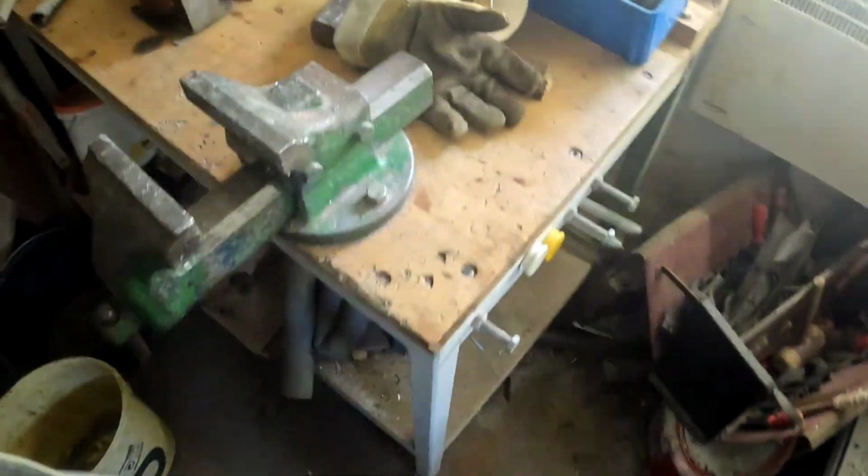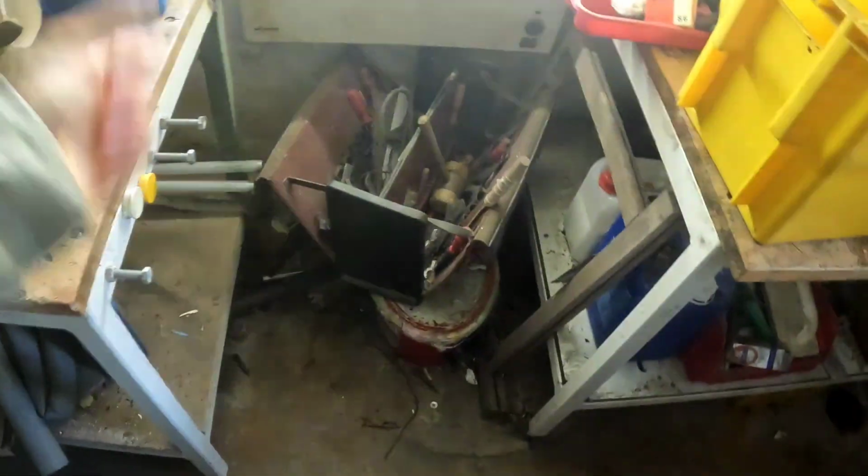This thing here, pretty much same thing. And this one is already beaten apart, so we pretty much just have to extract the copper from it. That's also going to be very easy. So yeah, that's really, really nice.